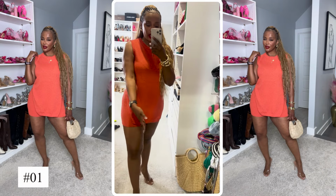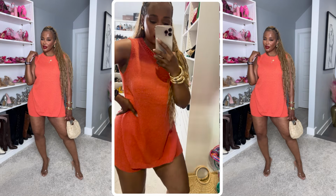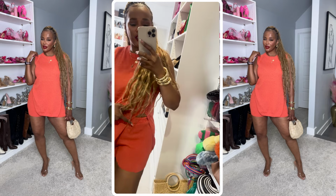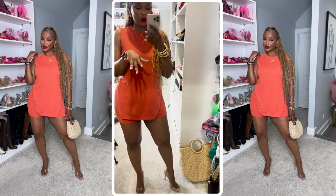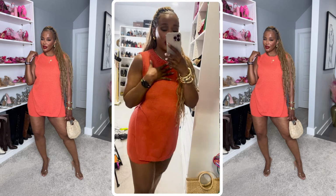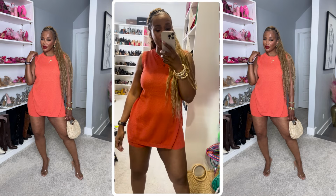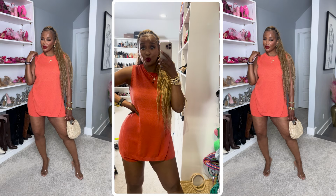Listen, I found these sets on Amazon, and baby, the set is setting. I got three different colors, one style, and I'm in love with it. It's the elastic waistband for me. It's the comfort. It's these side slits right here, just giving you enough to show, honey. The length. I decided to throw this on with heels, but I style it some other ways as well. I'm wearing a size medium and I still have room. It's cute, honey. I can't even dance, but I'm looking like, what? Let me stop playing. Let's get into the other colors. I'm just saying, it's cute.